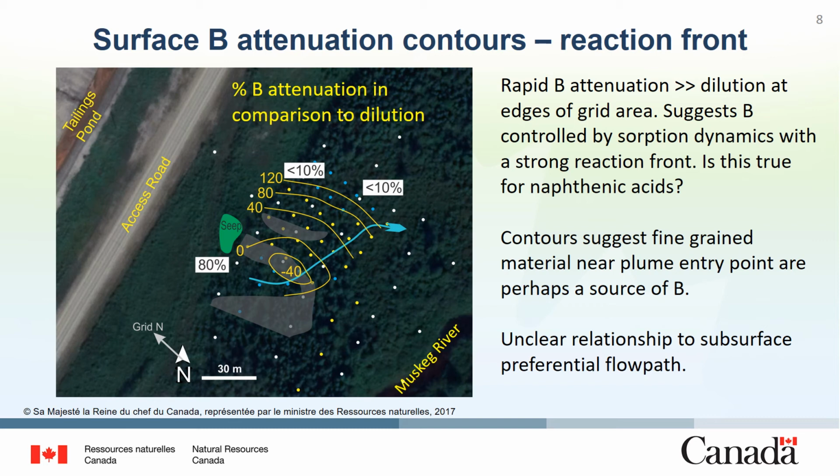Unfortunately, as I said, I've put again the 80% and the less than 10% contours of naphthenic acid concentrations on here. And so what you're seeing is we don't quite have the detailed coverage that we would like. It's also interesting that on there is the actual preferred flow path of the groundwater, and you're not really seeing it represented in the surface water pattern. So that suggests there really is a bit of decoupling going on here.